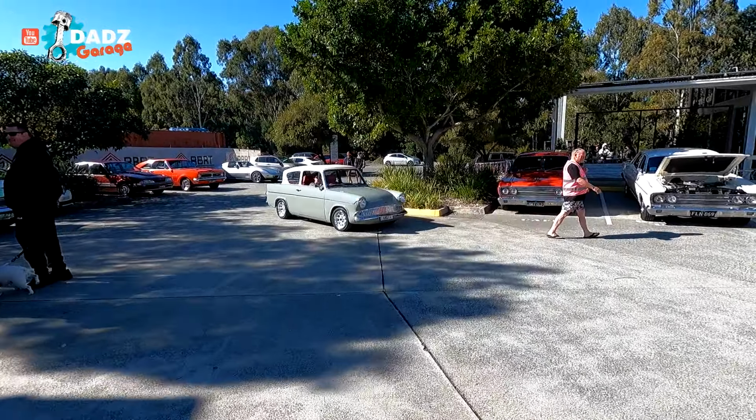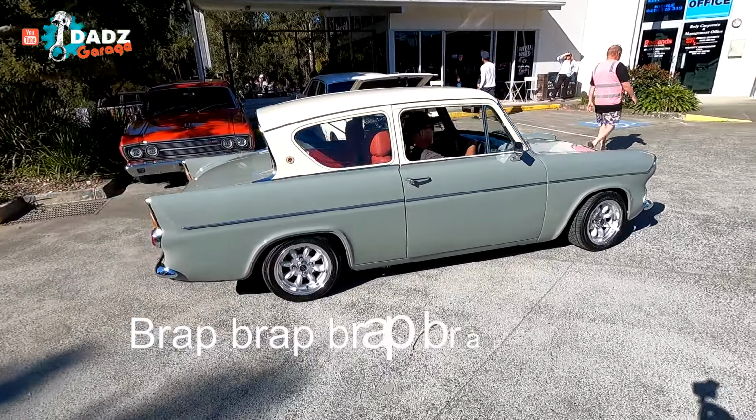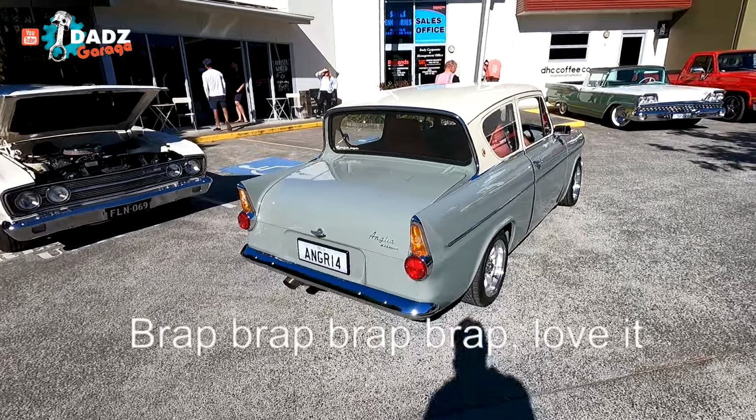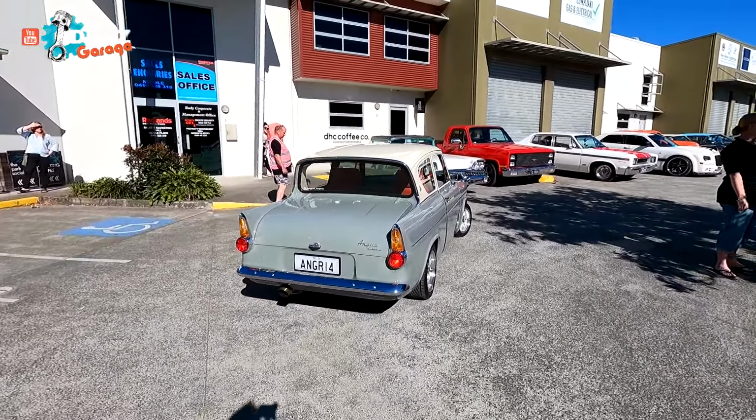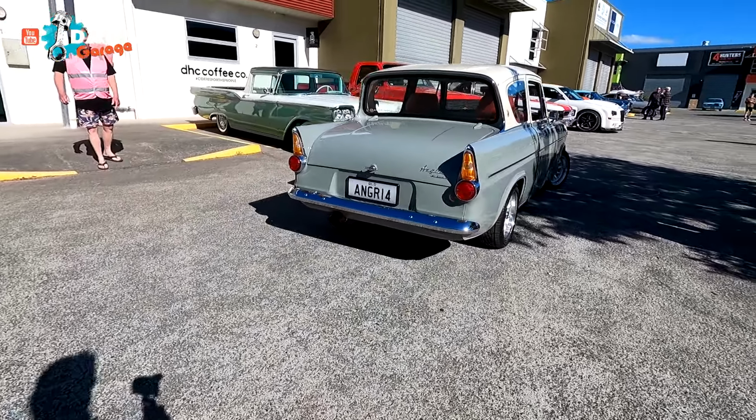This sounds like a little rotary Anglia. How cool is that? That is awesome. That is very, very cool. Dadz Garage will be here at the 98 Club.